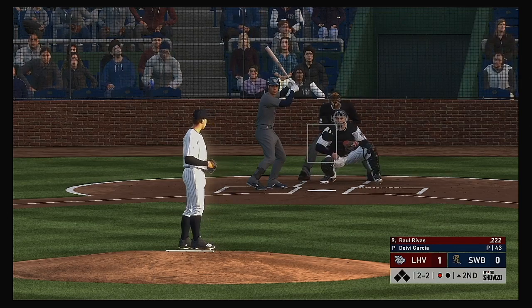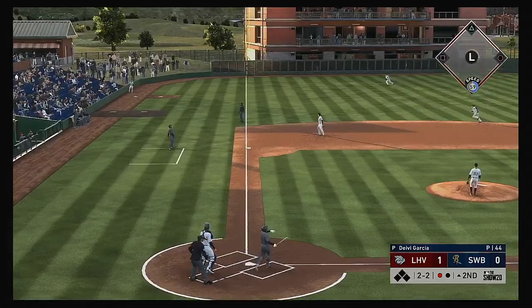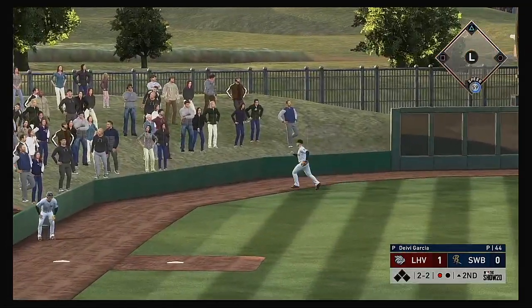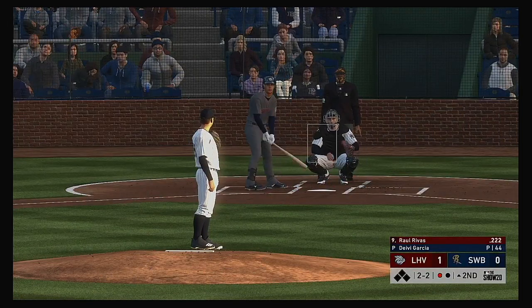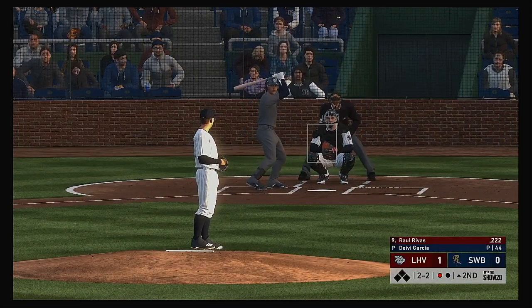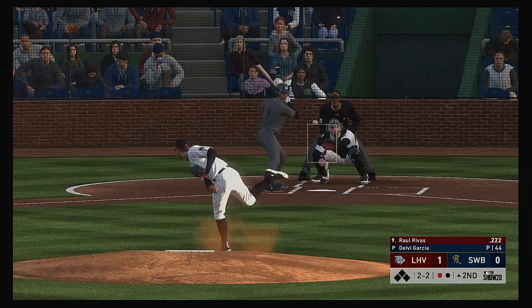Count even at 2-2. Pitch on the way. Lifted the other way down the left field line. And no one will track it down. A 2-2 count. Here's the pitch.